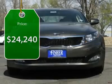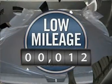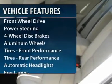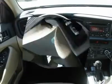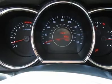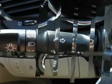below $25,000. This vehicle has less than 100 miles. Here are some of this vehicle's great options: steering wheel audio controls, power steering, adjustable steering wheel, cruise control, keyless entry, auto dimming rear view mirror, floor mats, four wheel disc brakes, aluminum wheels, keyless start.